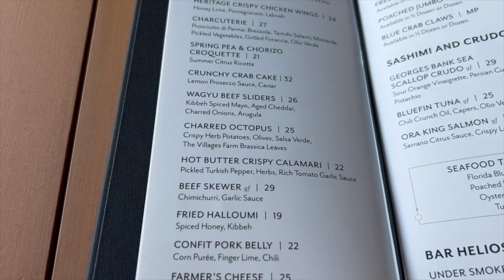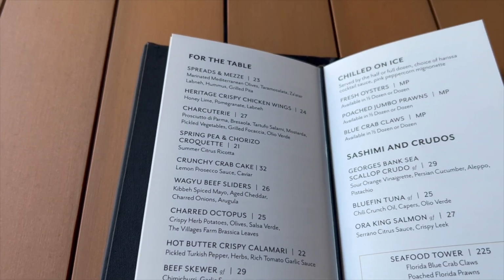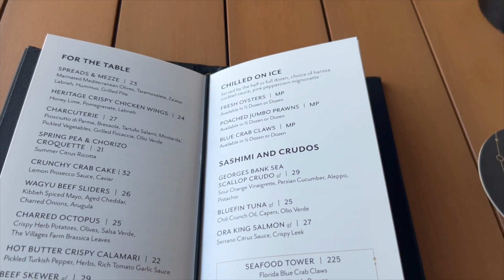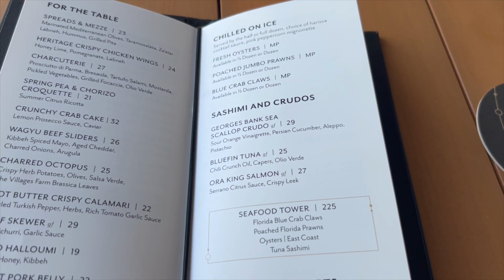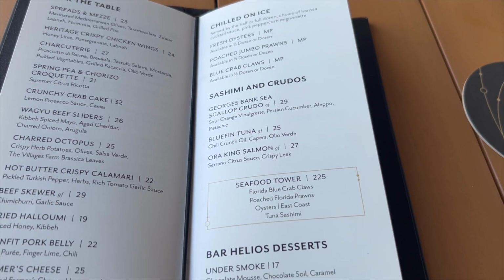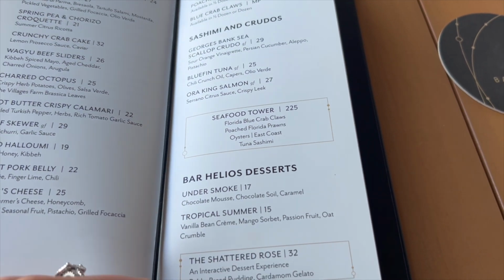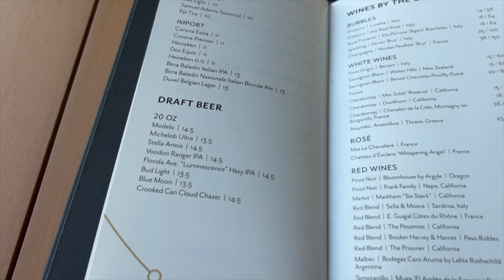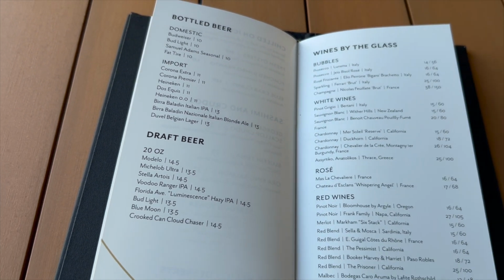And then you have some food here. So it looks like a bunch of tapas styles and appetizers. And you also have some seafood like oysters and bluefin tuna and a very expensive seafood tower, as well as some desserts. And then of course you have your bottled beers, draft beers, and wines.